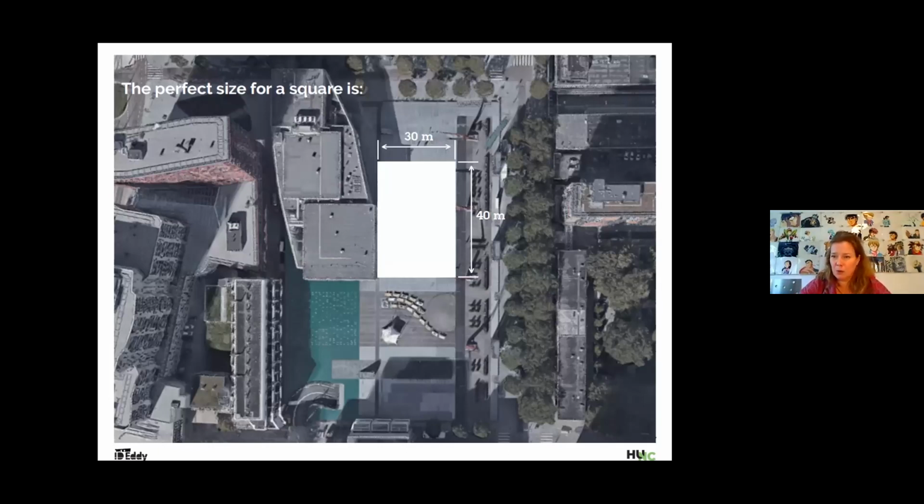So we all know the ideas of Jan Gehl, and he says that the perfect size for a square is 30 by 40 meters. This has to do with the fact that within this distance you can still recognize people. And as you can see in this picture, the square is much, much larger than 30 by 40 meters.